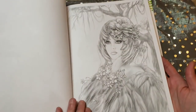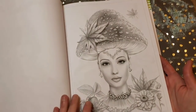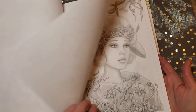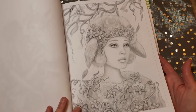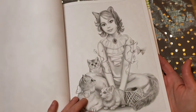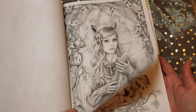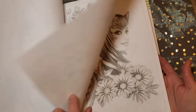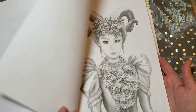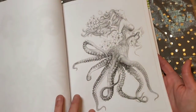And this is the grayscale book, and I am just going to be straight coloring with some different alcohol markers. And I'm still very new to grayscale. I've colored maybe six grayscale images. So still very new. So we'll see how this works out. I don't know if it's going to be anywhere near as easy as the Chibi Girls grayscale was.